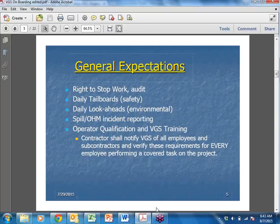Then there's the operator qualification and Vermont Gas training. Our OQ stuff is for the guys dedicated to working on the pipeline, the distribution stuff. You've got to actually go through OQ training. But for things like setting mats, putting up silt fence, and cleanup work, you don't have to be OQ'd.